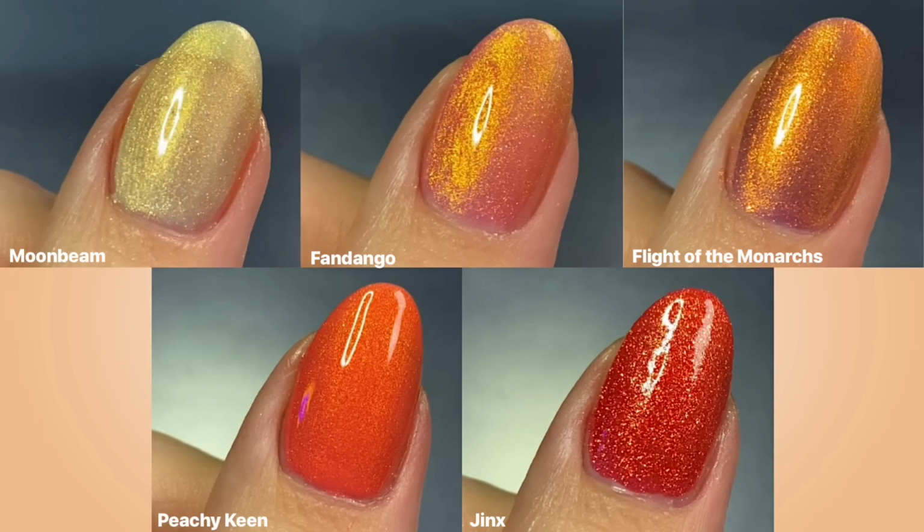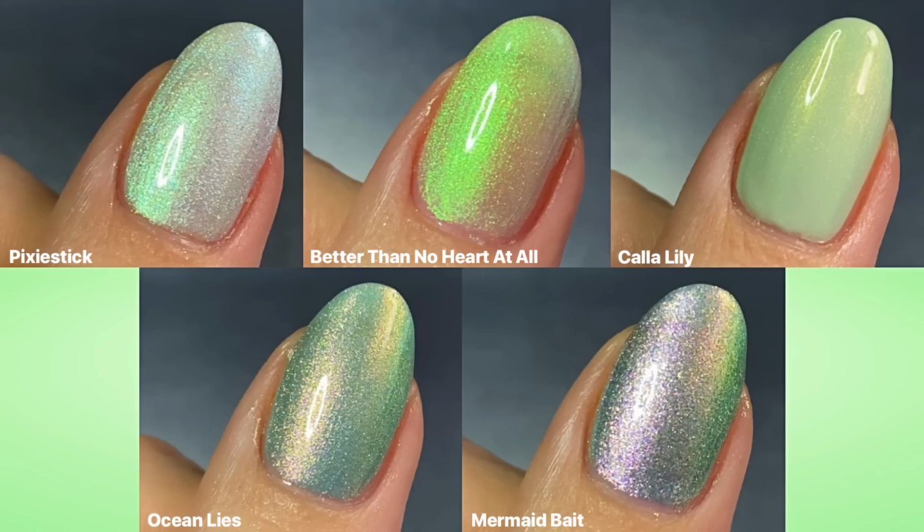Now moving on to the collages, here is the first one, which is the gold shimmers that also kind of include the orangey, peachy ones as well. I just love how warm these are. Then moving on to the greens, I don't have that many surprisingly, but they still are so beautiful. I know technically Mermaid Bait is a blue, but it just fit in more with the green.